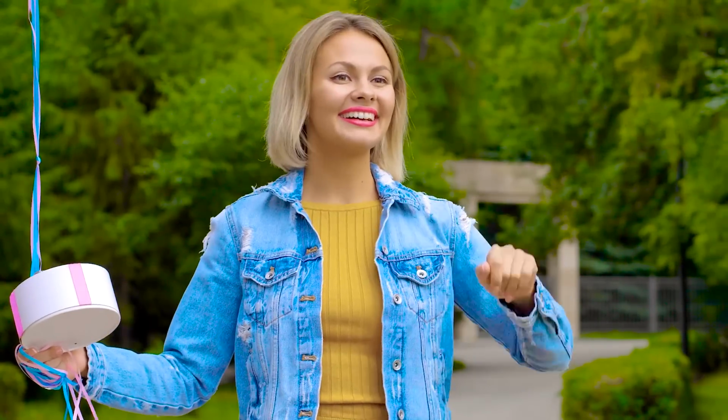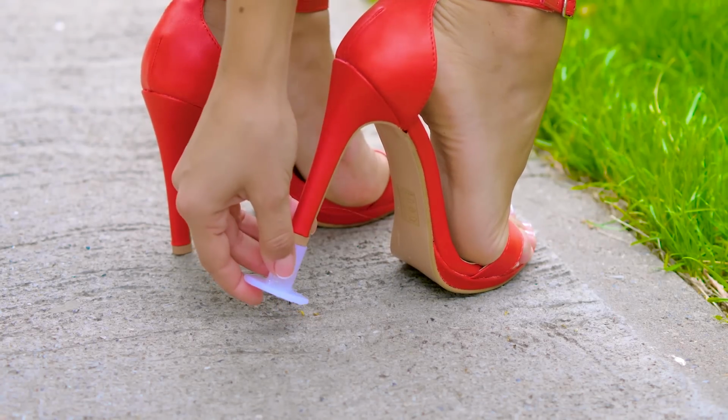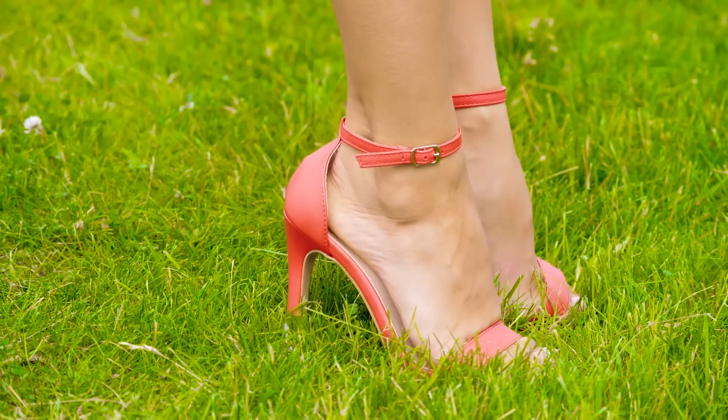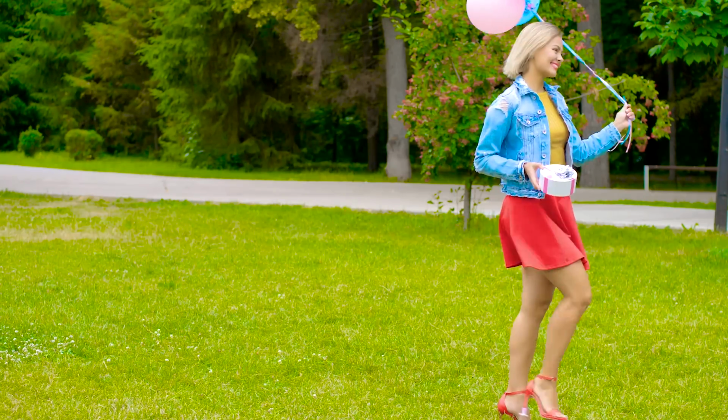Watch out, grass! This fashionista is coming your way. So next time you're out picnicking with your friends, make sure to keep a pair of these in your pocket. Pop those suckers on your heels and walk to your heart's content. See? No sinkage here. And by the way, that outfit is fabulous, Vic.